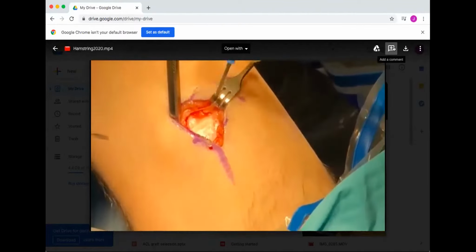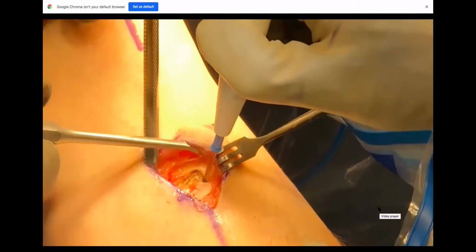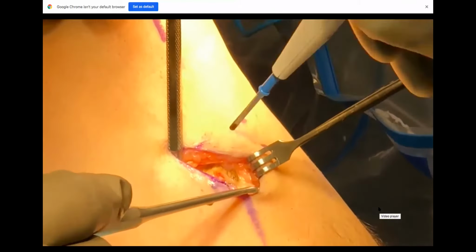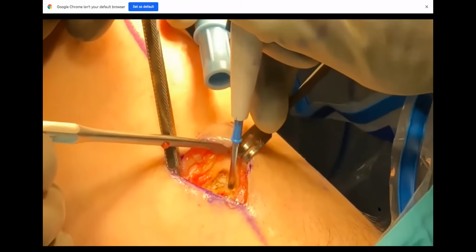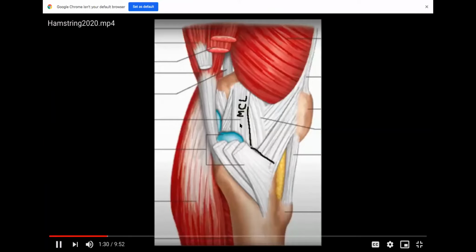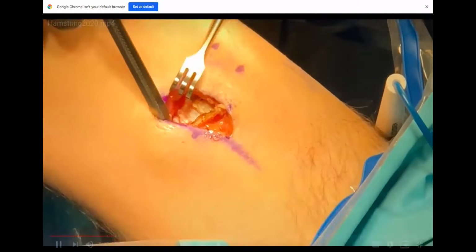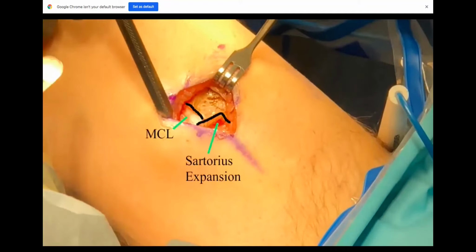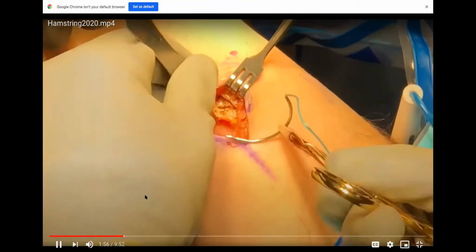He's taking down the sartorius expansion here. And now he's going to tag it with an incision. This is just a representation of the MCL. This is where we're cutting. Then we're going to pull this back. So we cut this down, and he's going to pull it back. So there's your sartorius expansion and your MCL. You see these fibers here in your MCL. The incision's small, so it's not so easy to see.